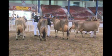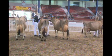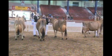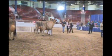And this young lady will be reserve with her 5-year-old cow. Tremendous pair of cows, but just a little more mass in our first cow than our 5-year-old cow. But congratulations to both these exhibitors.